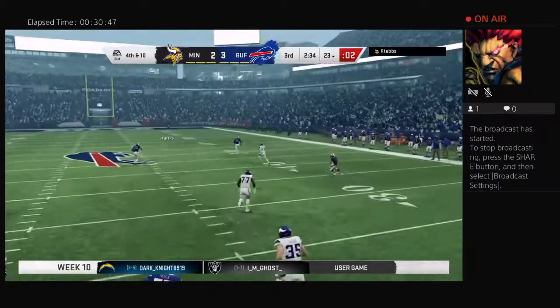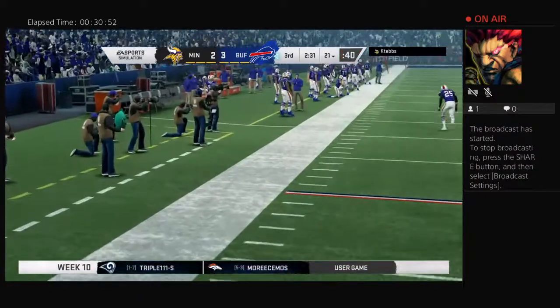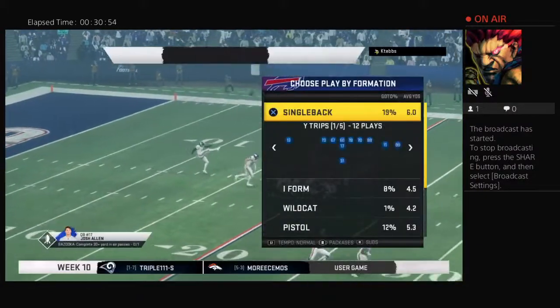He gets this away. It's a good one, drawing toward the sidelines. And no return here. Where will they spot it? They say just outside the 20-yard line.